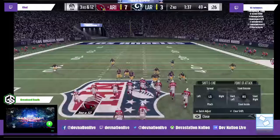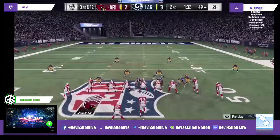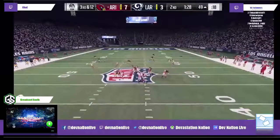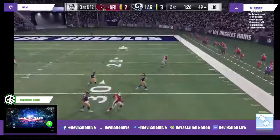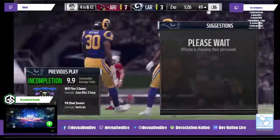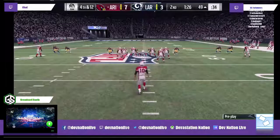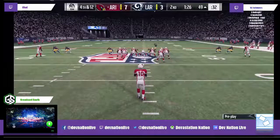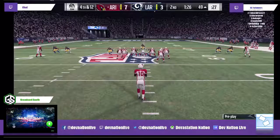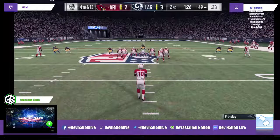All right. 3rd and 12, clock is ticking down, 1 minute 35 to go in the first half. Mike is back in the gun formation. Throws a bad pass, and that was a bad pass by his quarterback. Is that Carson Palmer? Who's his quarterback these days? And he chooses the wise move and punts the ball here. He's going to look to pin Shane within 10 yards of Shane's side of the field.